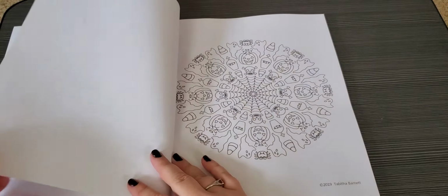I'm pretty happy with this book, and like I said, I definitely think I'll be purchasing more from her. So that was that book.